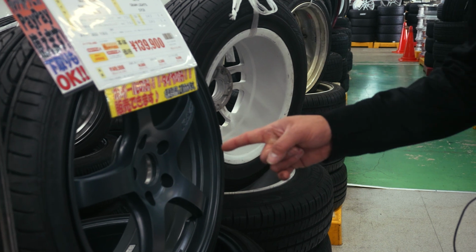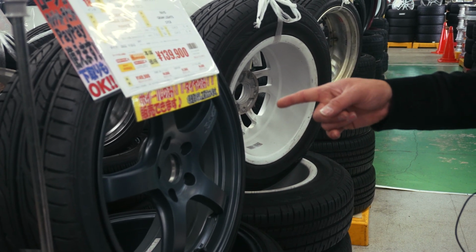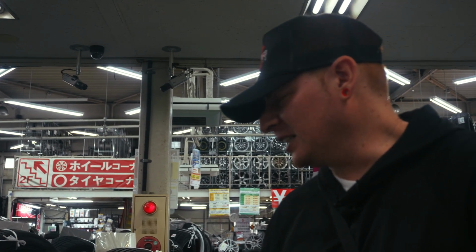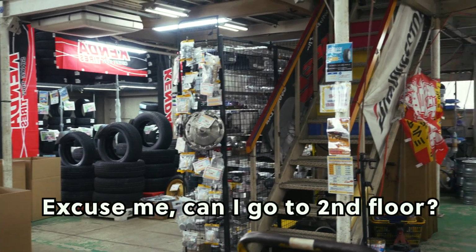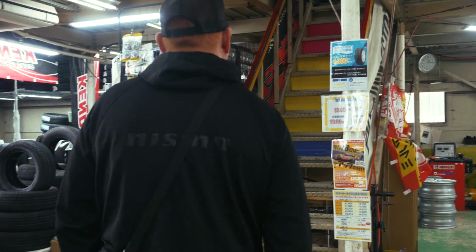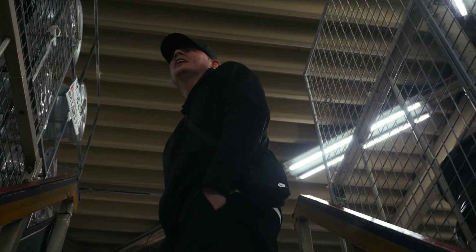We got some Gram Lights 57CRs. I do want a set of these wheels also for one of our other cars, but these specs are pretty weak. 7.5 width with a 50 offset. Excuse me, sumimasen. Is it okay to go to the second floor? Thank you very much. Wasn't sure if this was like storage for them or something, so just wanted to ask and make sure.